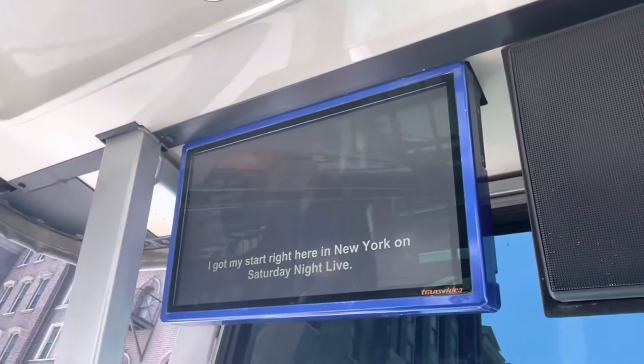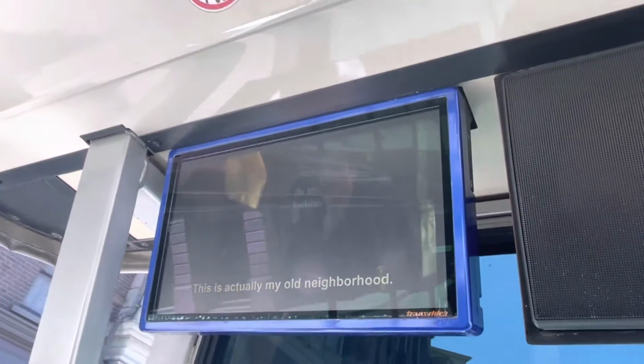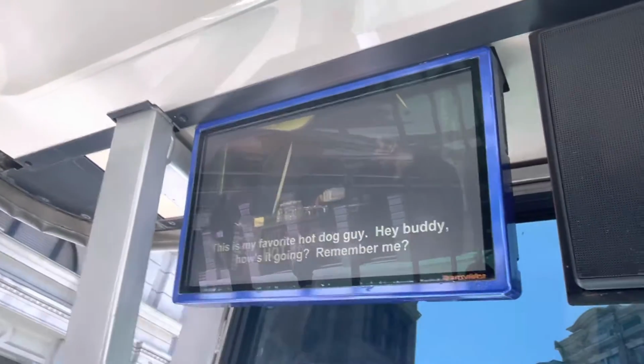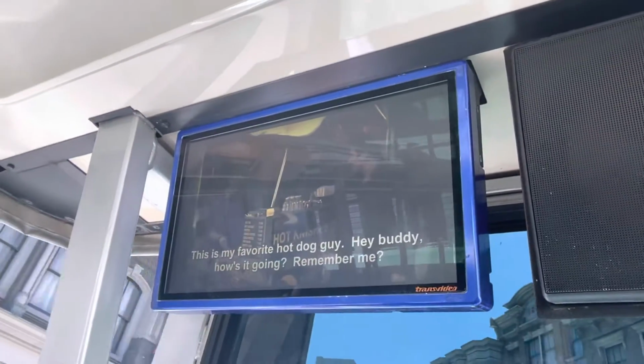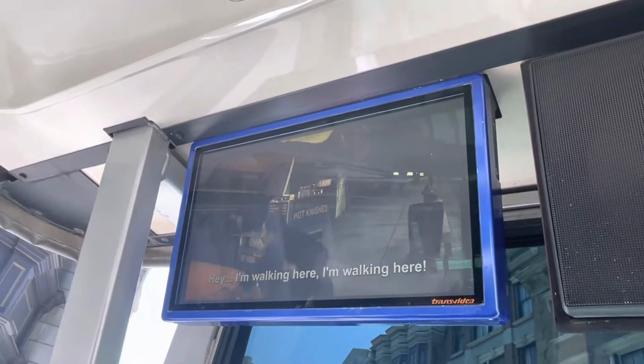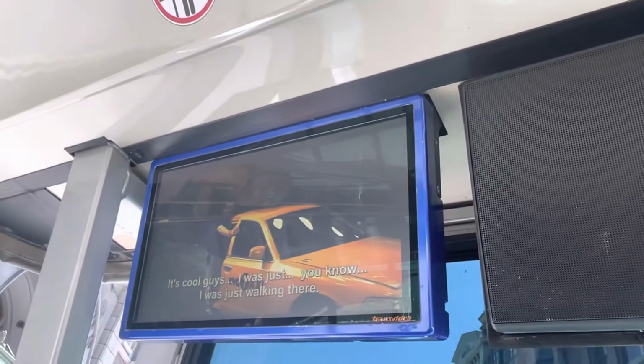Hey everyone, welcome to New York! I got my start right here in New York on Saturday Night Live. This is actually my old neighborhood. Once got mugged over there. An old woman, tough lady. This is my favorite hot dog guy. Hey buddy, how's it going? Remember me? No. Just like old times. Gotta love New York City. I'm walking here! It's cool, guys. I was just walking there.